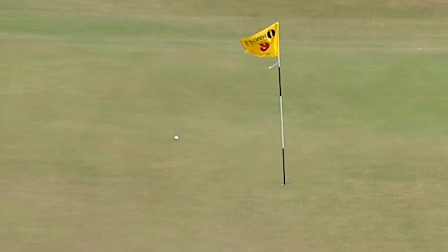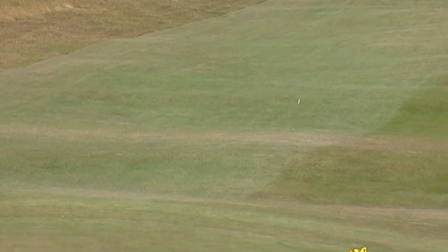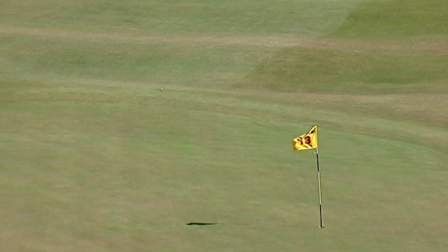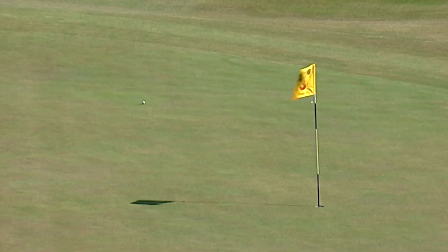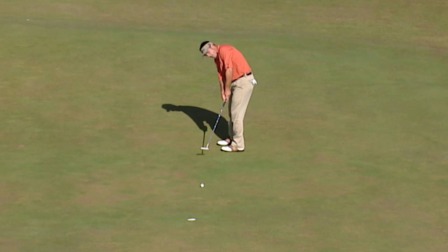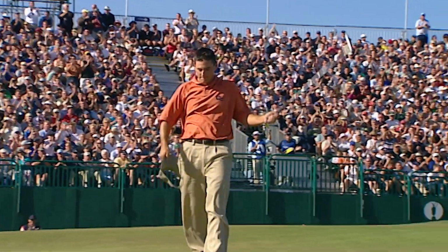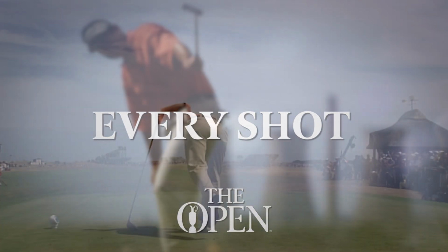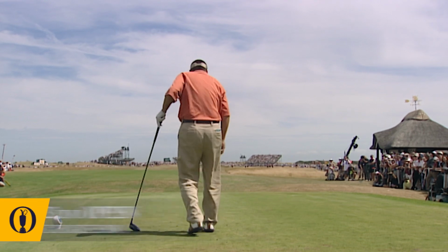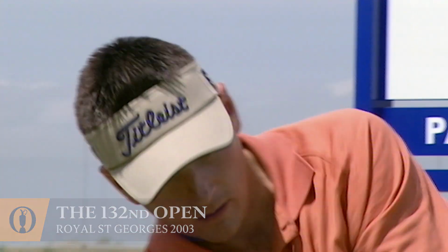That's a beauty. Fantastic shot from Ben Curtis. What a bounce. Great shot. He's done it. Ben Curtis from the USA, 72, 72, 70. Three very competent rounds.